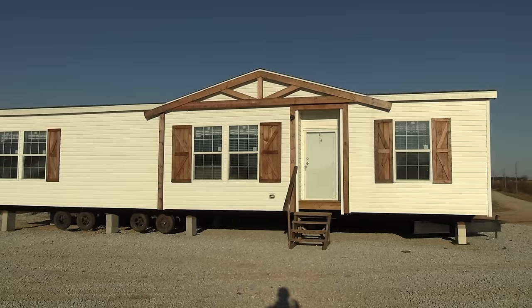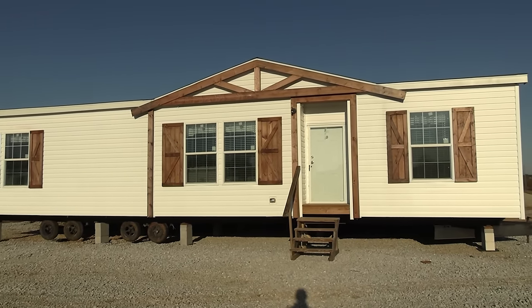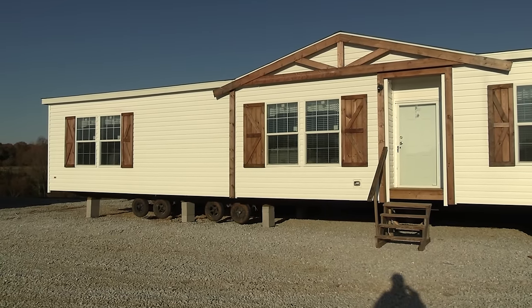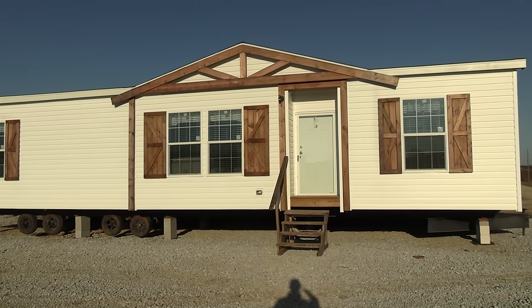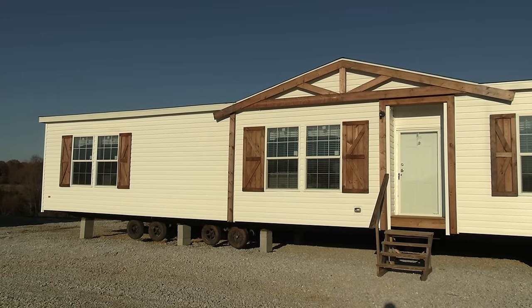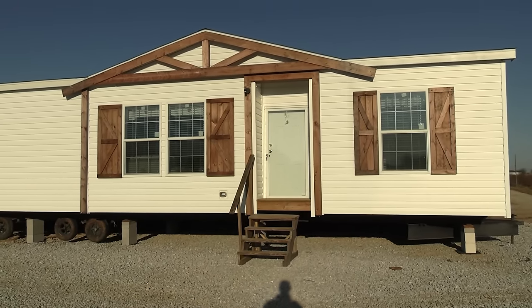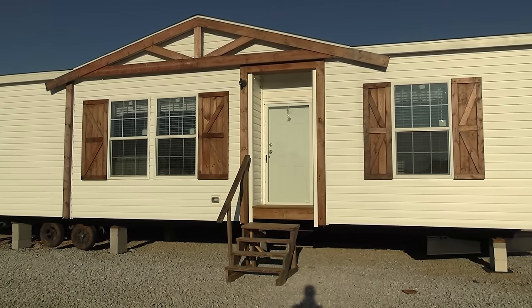And I'm just gonna say, if I was in the market to buy a double wide and I didn't want something really big, but I want something nice and not at a crazy expensive price, this would be the house I would buy. I absolutely love this house. So yeah, let's tour this baby.